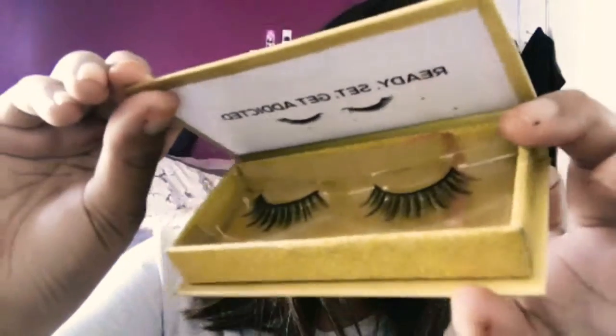They're very nice and wispy, I would say. They're very natural looking. The band's not too thick, it's not too thin. You can put glue on it and it's easy to remove the glue. And I've never really had to trim my lashes, so hopefully this is one of the lashes I don't have to trim. I like the packaging overall because it's very gold, it's shimmery, it gets your attention, a little bit of bling. In person it looks more shiny.